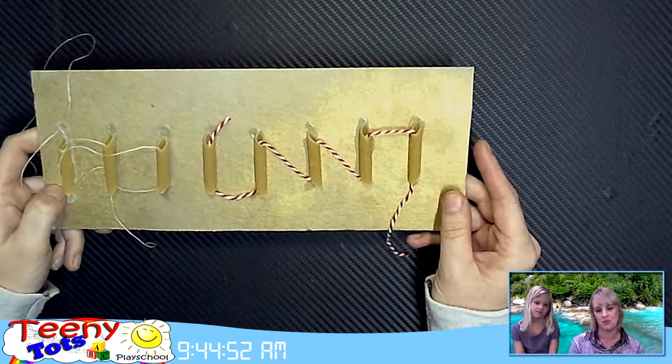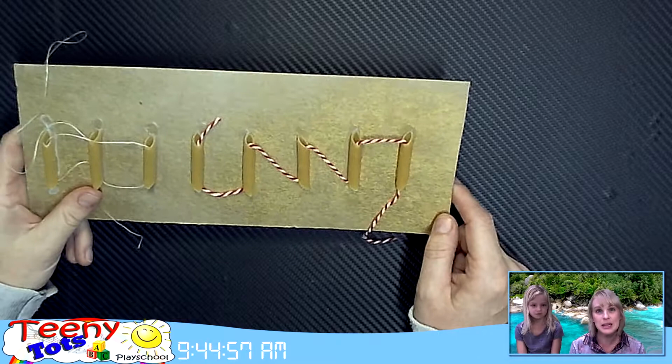Okay, let's go to our desk. We did some threading with our string or our dental floss. Would you like to make some paper flowers out of the cardboard? Come, let's get our egg boxes, they are better cardboard.